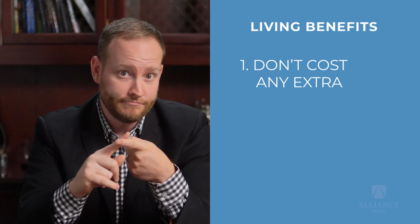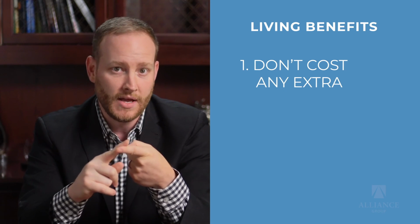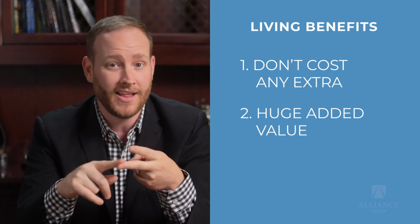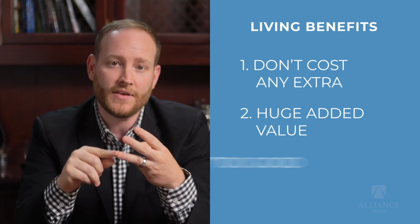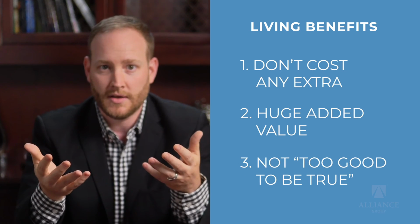All right, so let's review. Living Benefits are free. They come built in with our policies, and you don't pay anything extra for them. Living Benefits offer huge added value. We're processing claims and getting crucial money into our clients' hands every day when they get sick and need it most. And Living Benefits are not too good to be true. It's simply a math formula. So if you've still got an old-fashioned life insurance policy that doesn't have these free features built in, you've got the wrong stuff, and we can help you rectify that situation.